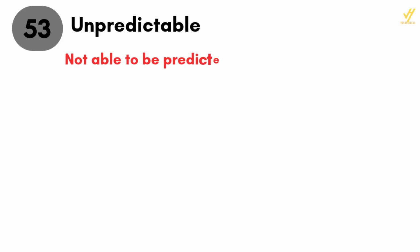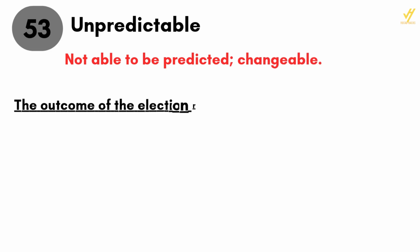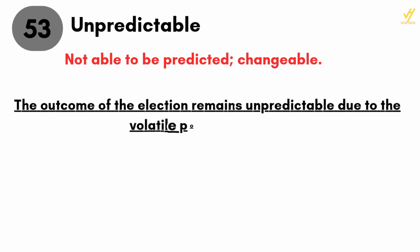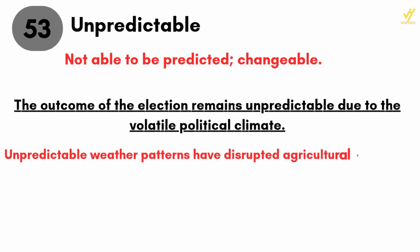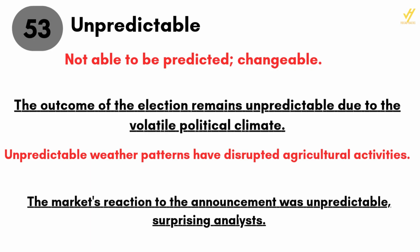Unpredictable. Not able to be predicted, changeable. The outcome of the election remains unpredictable due to the volatile political climate. Unpredictable weather patterns have disrupted agricultural activities. The market's reaction to the announcement was unpredictable, surprising analysts.